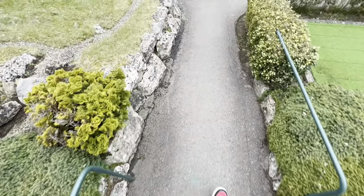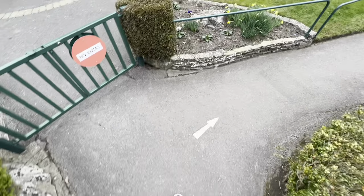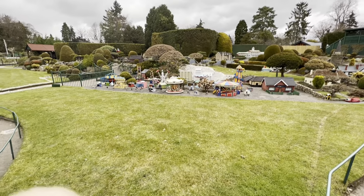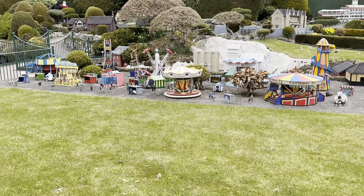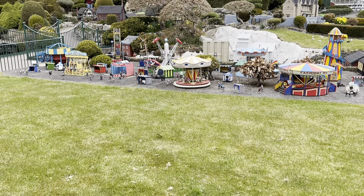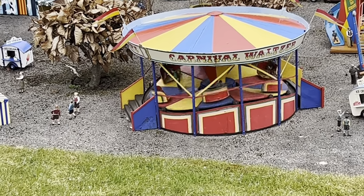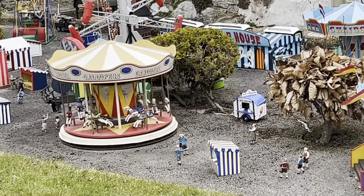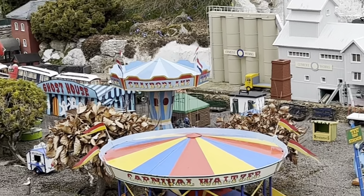As we walk through this bit, just to show you my favourite part as a child, I absolutely grew up loving this bit. That the fairground rides actually work. As a kid, that was the best part. It was so magical. Even the waltzers work. The ghost house.